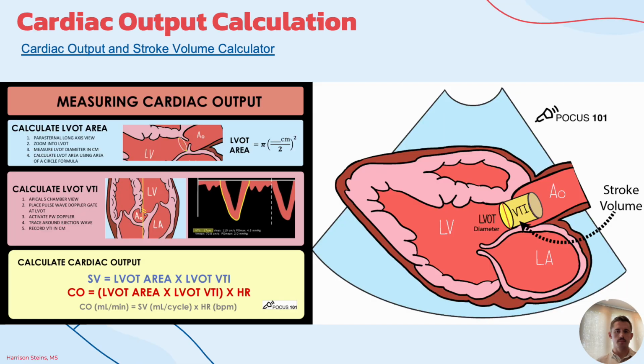Next, what we'll be doing. Okay, so we're going to be looking at the cardiac output calculation. You'll notice a lot of these images are really beautiful. They're coming from POCUS 101, which is a great resource for anything ultrasound. I used it for a lot of the material in this presentation, as well as for a lot of my own learning throughout medical school.